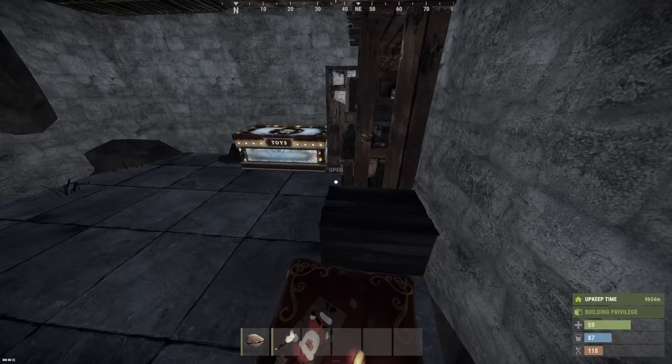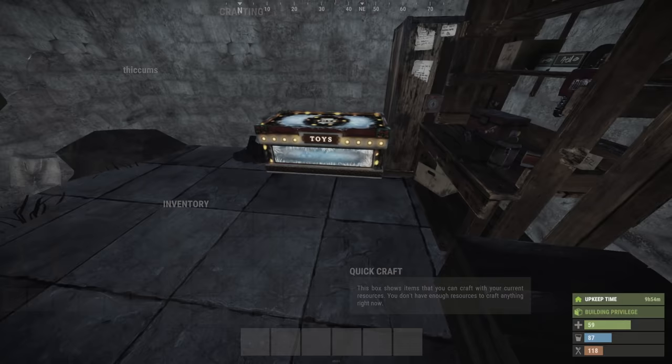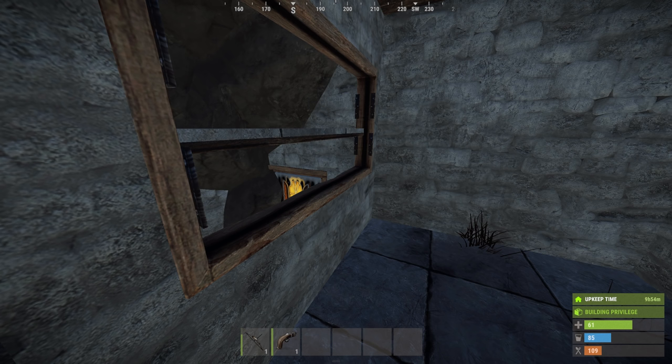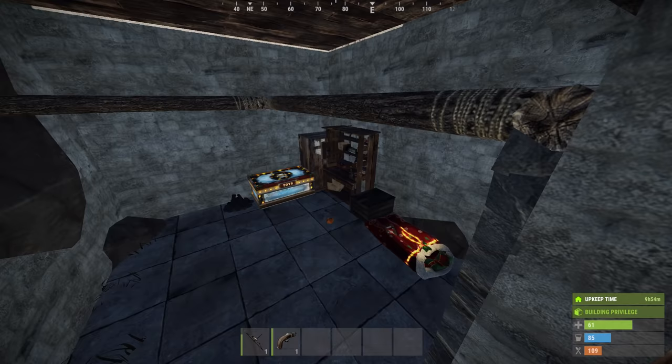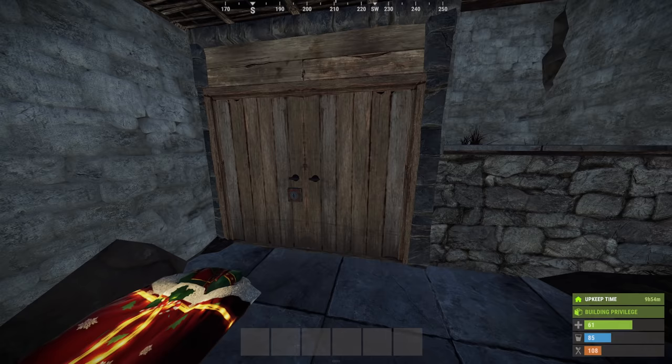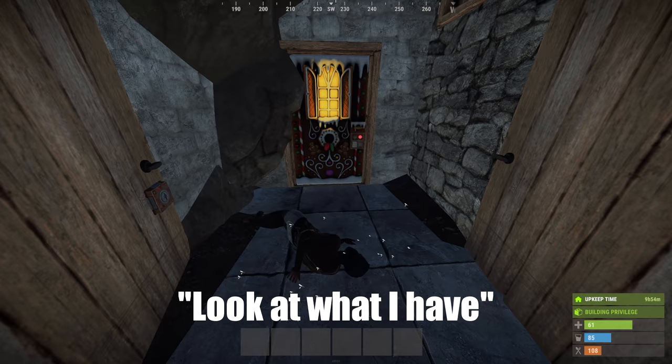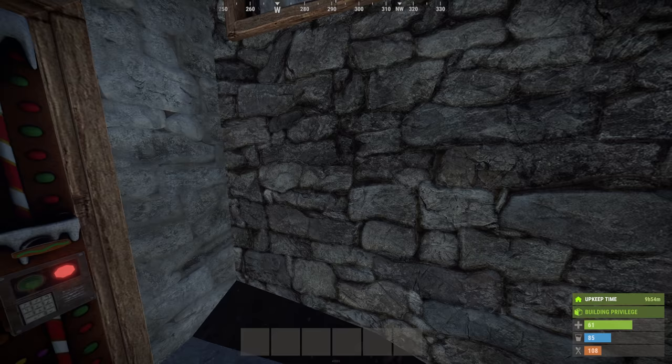Well, that sucked. I respawned in base and started hearing footsteps again. I wonder what he's doing. Let's find out. Hi, man. This is me. Look what I have. I can guarantee one of them's gonna.